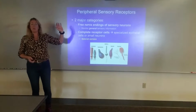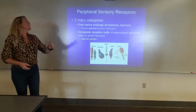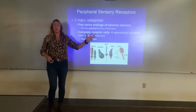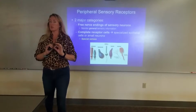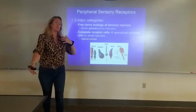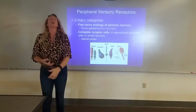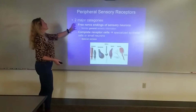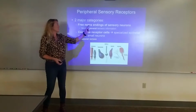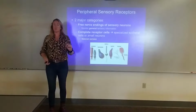So there's different types of sensory receptors. There's peripheral sensory receptors, and there are two major categories. There's free nerve endings. So remember we talked all about the structure of neurons, how they have cell bodies, dendrites, axons, axon terminals, boutons. There's two major types of sensory receptors in the body, and that's free nerve endings of sensory neurons. Those monitor general sensory information.